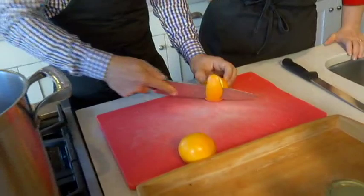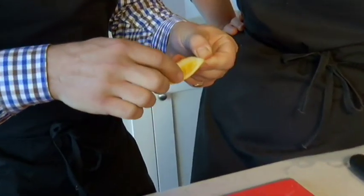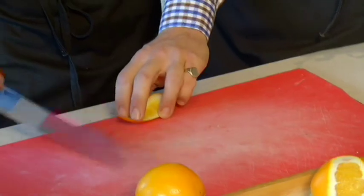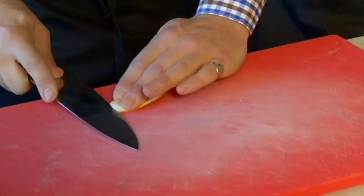And if you take an orange and you cut it like this, what do you have? Well, you have some flesh. You have some white, the pith. And you have the orange, which is the zest. And what we're going to do is cut off the pith and the zest.